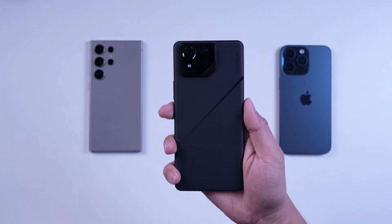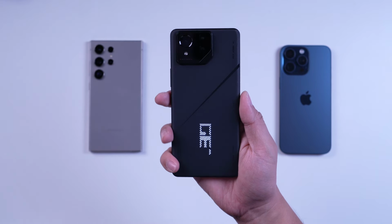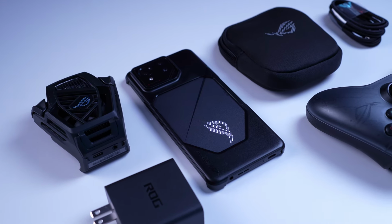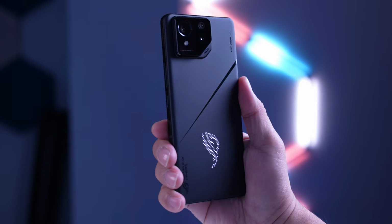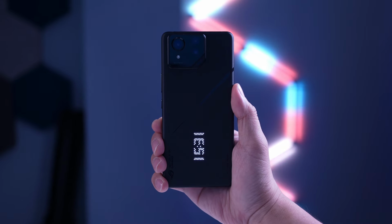All right, now for the main event, the ROG Phone 8 Pro in Phantom Black. Man, this looks really slick. Asus talked about a new Gen 3 design language, and you can definitely see some differences from the previous generations. The new design makes it less of a gaming smartphone and now closer to being a lifestyle device, which I am really a fan of. Now don't get me wrong, this is not about me disliking the gamer aesthetic, but it's more of me appreciating a blend of the gaming and lifestyle take on a smartphone like this.